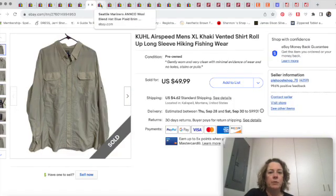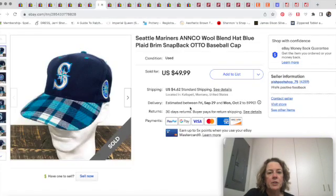So, works for me. Here's our baseball hat sale of the week. It was a good one. Again, probably better than the one I got so excited about a few weeks ago. But this one, I mostly picked it up because I like the color. I know, such a girly reason for picking it up, but I thought it was very nice looking. And it was a wool blend.